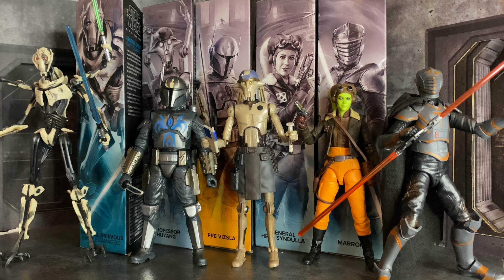Well, that'll do it for today. Overall, I am glad to get some new characters in the line, as opposed to repaint after repaint after repaint that they keep seeming to show us. Like I said, there's a lot of inaccuracies with this. It could be because of the early photos they got. Marrok would be an awesome figure if they got the paint scheme right. I love Hera. I think the Hera figure is really awesome, and I really like the Grievous.